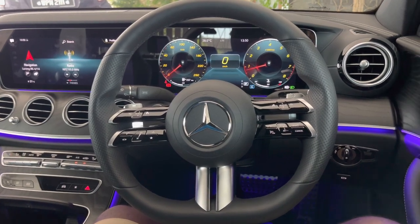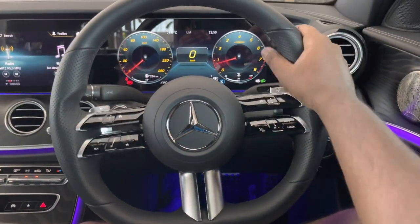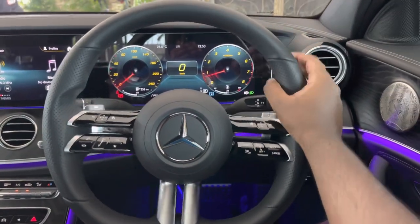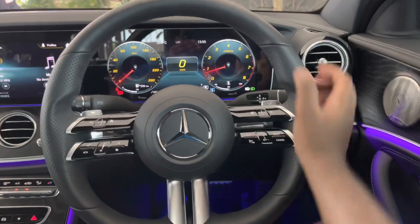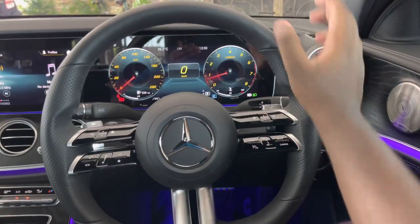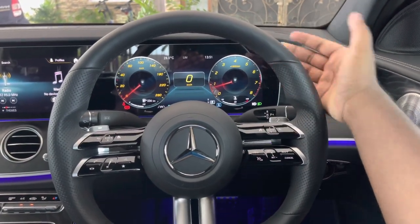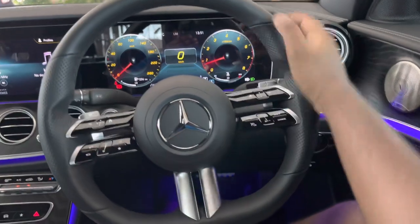Let's start off with the steering wheel. So this is the AMG line steering wheel. This is the new design of the AMG steering wheel. Overall, it looks very nice. Love the look of it, and it feels very nice to hold. It's very thick. It's very nice for my hands, but for petite ladies, it may be a little bit of a struggle. It may be too thick. But for me, it's rather nice.